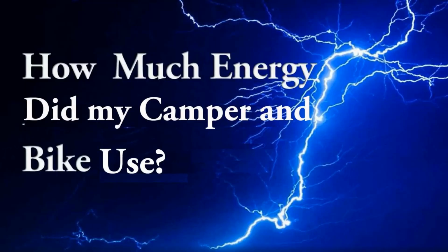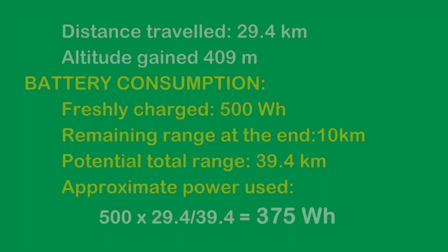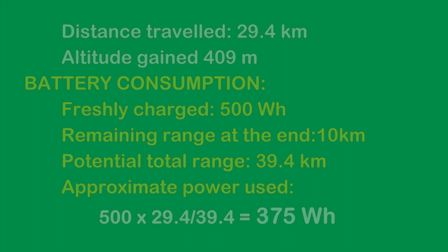Another aspect of hills that I wanted to look at was the amount of battery power required for taking my 388 pounds of gross weight up those 409 meters and over those 29.4 kilometers. I began with a freshly charged 500 watt-hour battery. At the end of the trip, the Intuvia display revealed that I had about 10 kilometers of range left, so according to my little calculation, I would have used up about 375 watt-hours of power.